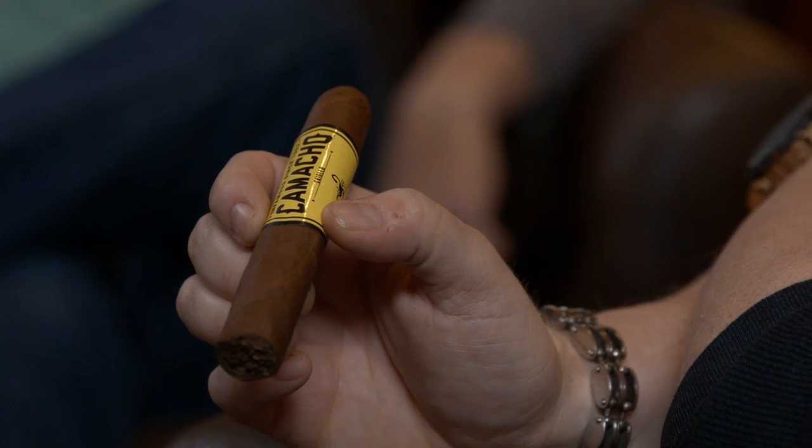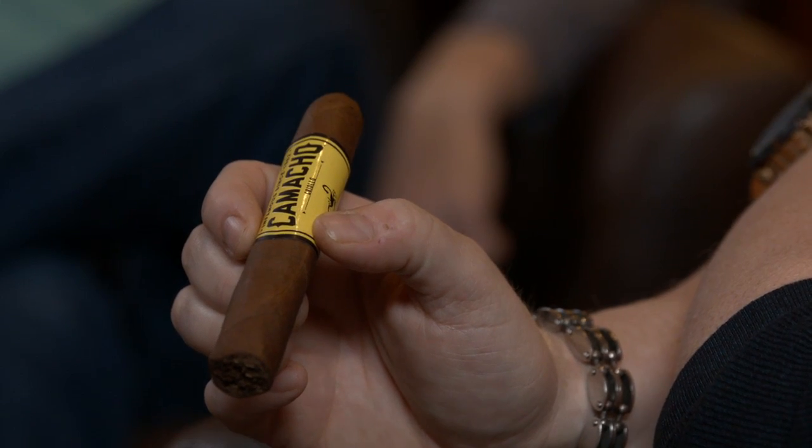And first thing, this wrapper. Is this wrapper gorgeous, though? All these Camachos are known for these awesome oily wrappers and sheen, just beautiful. I mean, the appearance is awesome. Makes you want to smoke it. And then the other thing I was going to say is you don't have a lot of protruding veins. Well, I do, but that's my problem. That's your main vein.